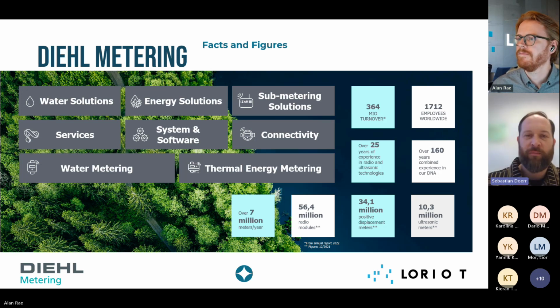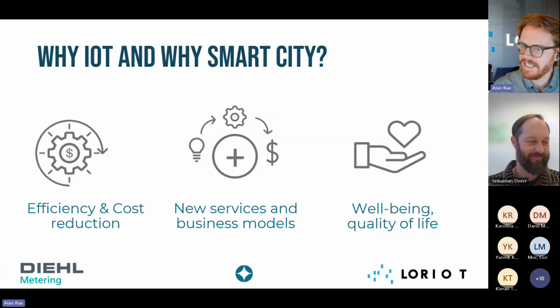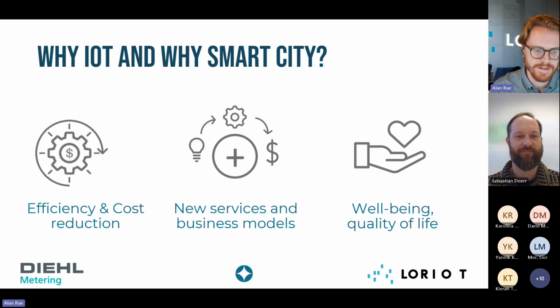Yes, hello everyone. My name is Sebastian Dörr. I'm from DIEHL Metering. I'm a solution architect. And DIEHL Metering is a German-based company, and we're producing mainly water and energy meters, and also some additional systems for connectivity and software systems to gather all the data. And back to you, Adam. Perfect. Thank you, Sebastian. So LORIOT and DIEHL are working together in two different aspects of the stack, which we'll go into later to help deliver a smart city.